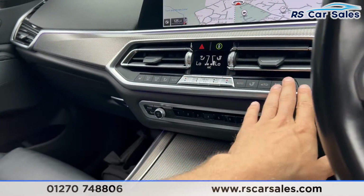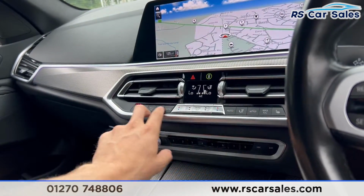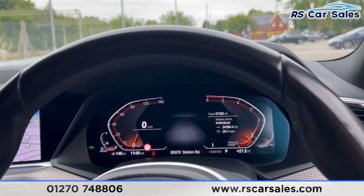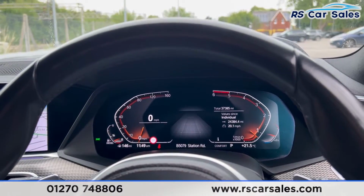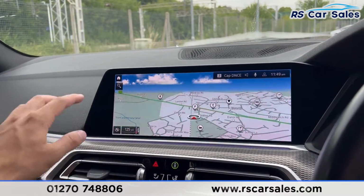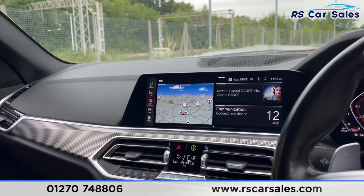You have your dual zone climate control just here with your 2 heated front seats which work exactly how you would expect them to. We have your digital dash just here as well. As you can see, this vehicle has done just over 37,380 miles and is free from any warning lights on the dashboard. We have your big satellite navigation screen in the centre, which is also touchscreen from the touch of a button. You also have your gesture controls as well.